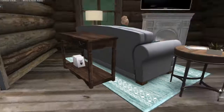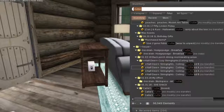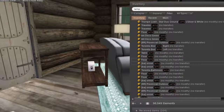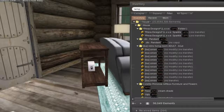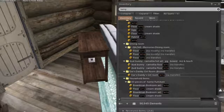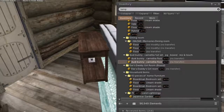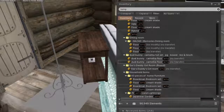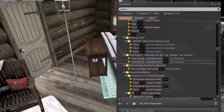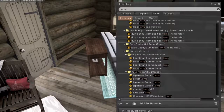Okay. I want a lamp to go back there. Let me see. Lamp. I've got tons of lamps. Always with the lamps. Here we go. Let's see what we have. Floor lamps. We got. What is this floor lamp? That one is too big. It might. No. I'm not going to use it.